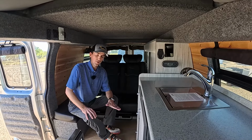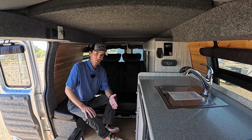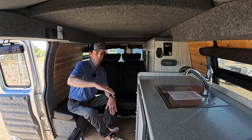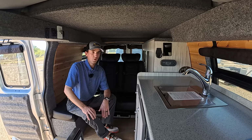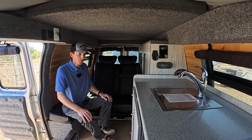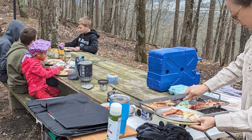Those are very, very efficient. Don't use hardly any fuel. But that induction cooktop keeps it all electric, and it also keeps the countertop nice and flat, so if you're doing meal prep and stuff. And I will be the first to say, we do most of our cooking outside. We have a camp kitchen. We use a partner stove that folds up so it doesn't take up much room in the van.